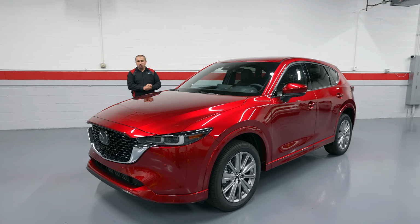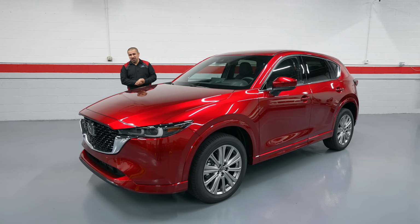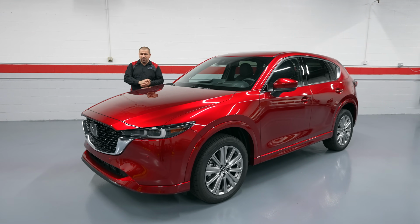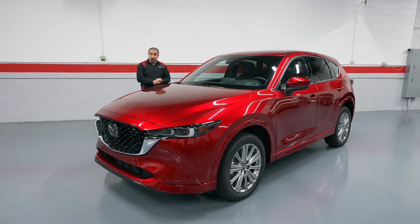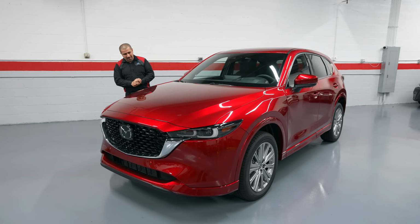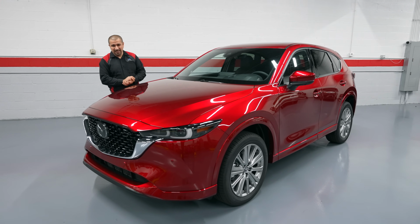This is a 2023 Mazda CX-5. Now we have reviewed the CX-5 before, the 2022 model. Overall, it was a very good SUV. And Mazda for 2023 didn't change anything. Everything is exactly the same.